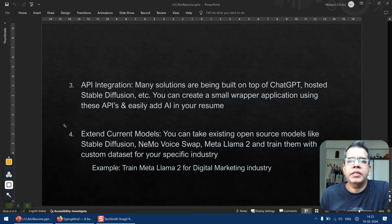The fourth option is extending the current models. These AI models have two parts to them. One is the data set that was used to train these models, and the second part is the algorithm which learned using this data set and how it generates new output. Some of these models are open source. You can take them, install them on your server, and train them with your own custom data set for a specific industry. For example, you could take Llama 2 and feed it with tons of digital marketing content data set and make it available for generating digital marketing related content.